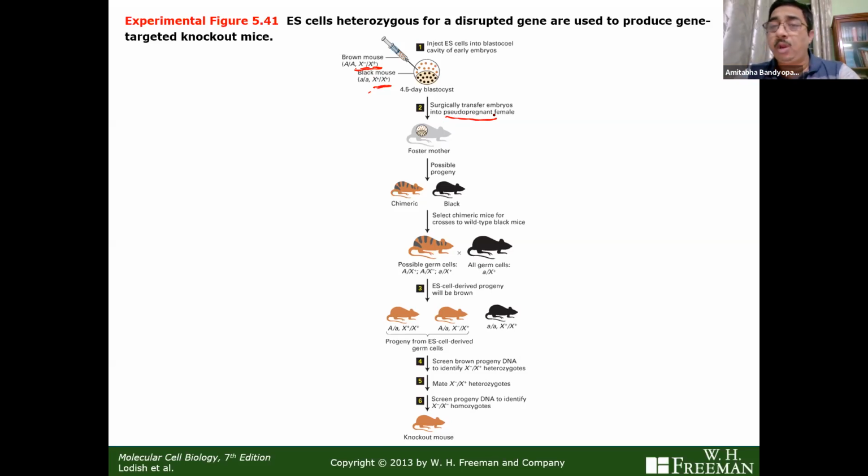That's why they are called pseudo-pregnant females, meaning they are injected with hormones that simulate a pregnancy-like situation in the fallopian tube, or the fallopian tube equivalent in mouse. I am not fully confident about the physiology of that part. So that is, they're transferred. Then this is called the foster mother. By the way, this is exactly the same technology that is used for in vitro fertilization in humans.